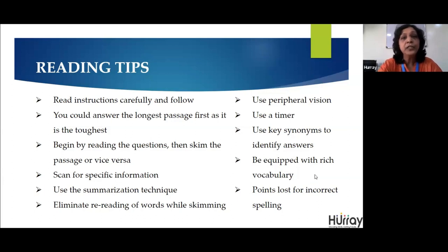And you also have to be equipped with rich vocabulary. Your vocabulary should be rich because IELTS is an English test and it's a language exam. So the more vocabulary you have, the more word power you have, you're going to get better with words which may be tough or you're not used to. They're literary words. So you have to get used to them and familiar with them and learn their meanings during your training. So the better equipped you are with vocabulary, the easier it will be for you to identify and write your answers. Points are lost for incorrect spelling. But for reading, you will not get incorrect spelling unless someone is very careless because all the answers are given in the passages. All the answers should be just copied with the correct spelling.